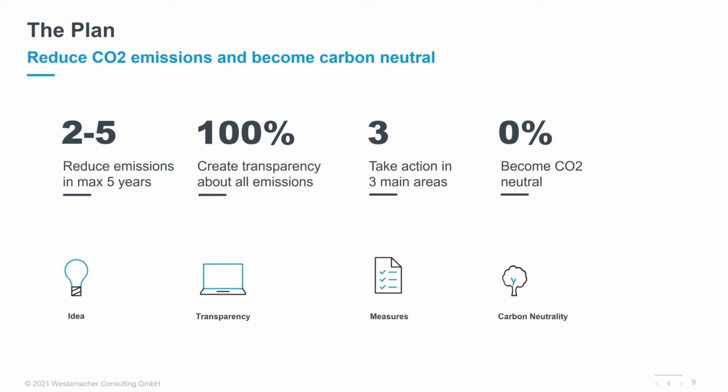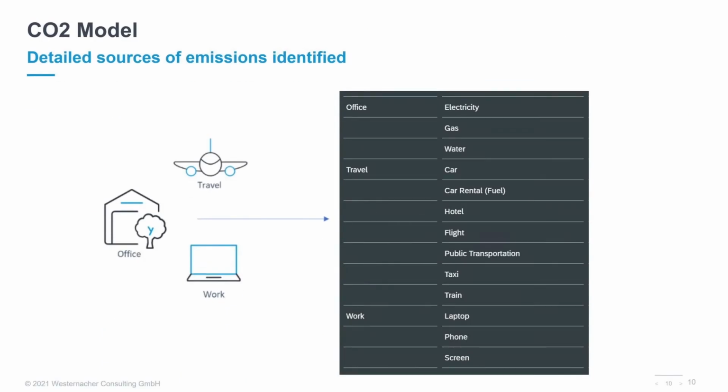And that's why our starting point has got to be, whatever we want to do, we've got to find out what our emissions are. So this is the transparency. We need to know what they are. Once we know what they are, then it should be a no-brainer that we're going to look at the three main areas, the three main causes of our emissions, and take action. I mean, our goal is to become carbon neutral mid to long term, but before we can make a plan, we need to know what we're talking about.